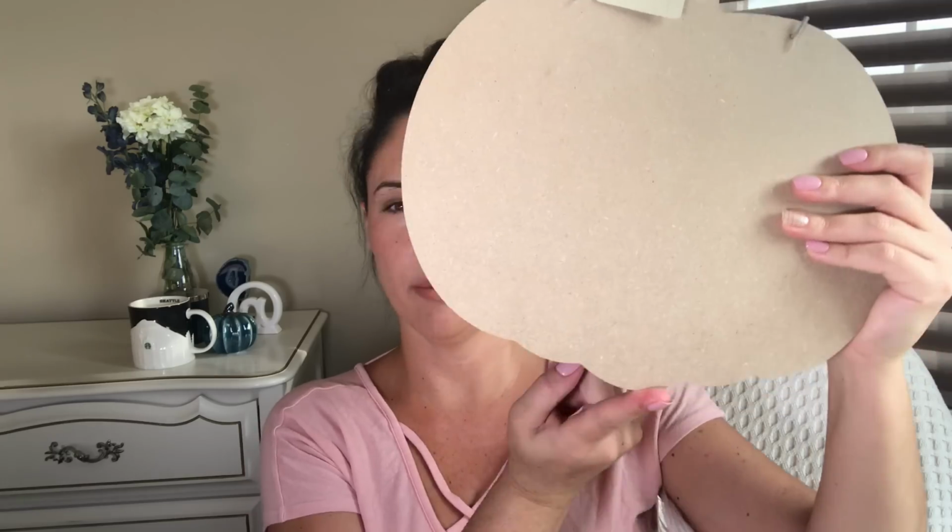So I was immediately drawn to the shape of the pumpkin. It's got a very cute little cutout at the bottom here, as you can see. You can just paint it and change it. However, I mean, it's still super cute. And I know Michael's had a lot of similar things like this out. So, I mean, this is way more budget friendly.